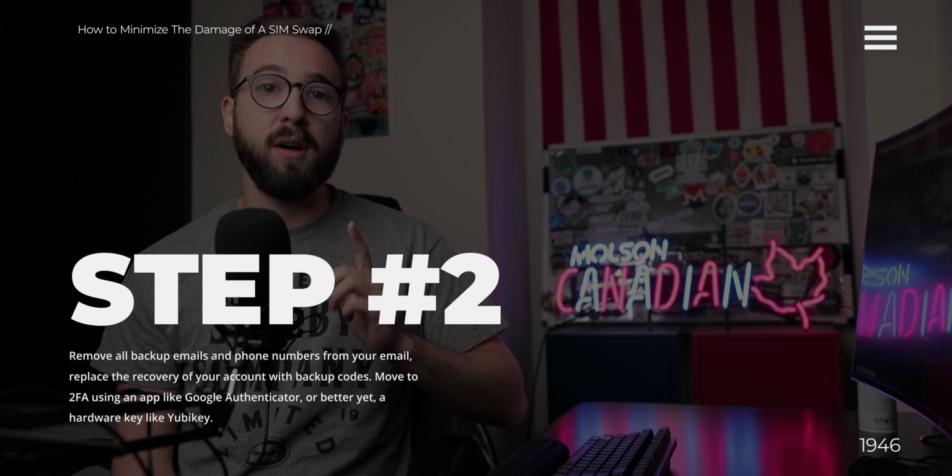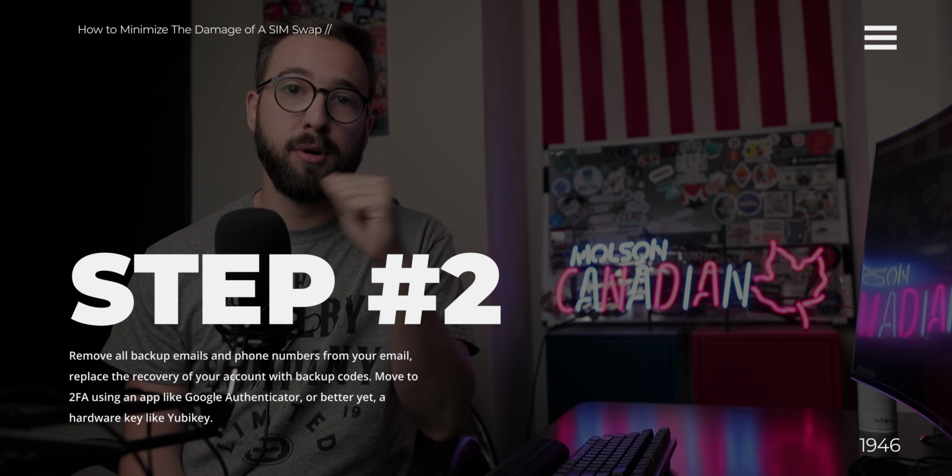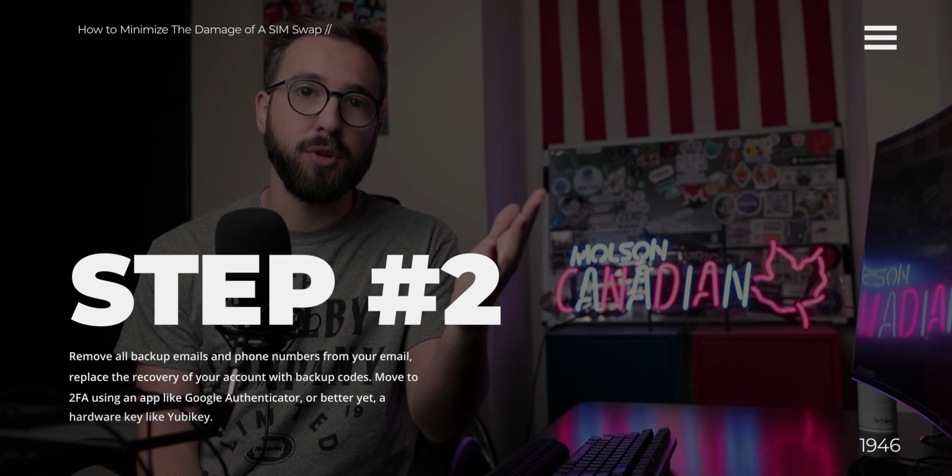So here's how to secure your email first and foremost. Log into every Gmail account, or other email account for that matter, that you have and follow the following steps. A, you want to remove all backup emails and phone numbers. For Gmail, that's under myaccount.google.com. Go to the security tab and then "ways we can verify it's you." Get rid of both of those things. Instead, enable two-factor authentication with the Google Authenticator app, or better yet, use a YubiKey hardware key and their subsequent Google Authenticator style app that uses the hardware key to authenticate your codes.